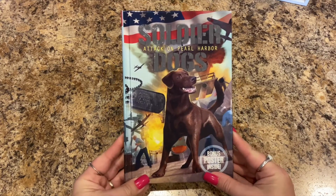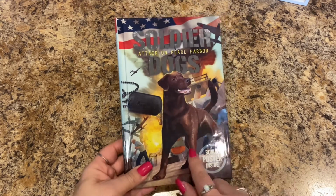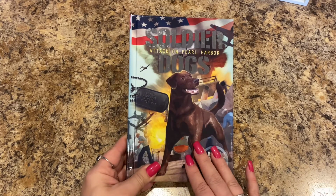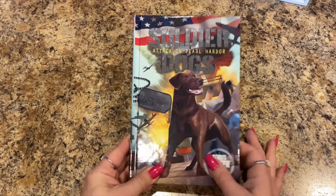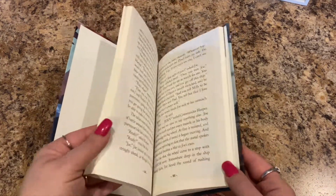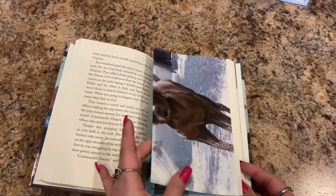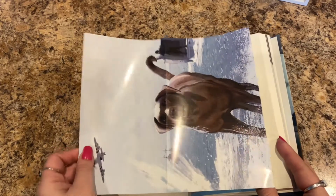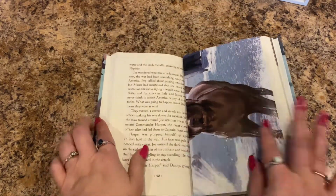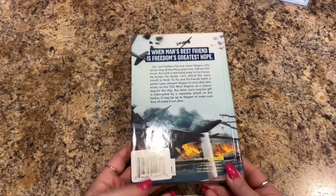Next, I picked up 3 books. This is for Lily. This is Soldier Dogs: Attack on Pearl Harbor, bonus poster inside. It is a hardback. My dad is retired Air Force, and so we know about Pearl Harbor, so I thought Lily would enjoy this. And then the poster is right here in the middle of the book. It's just a little poster. It's Skipper. And I believe it has some pictures in it too. So hopefully she'll enjoy that.